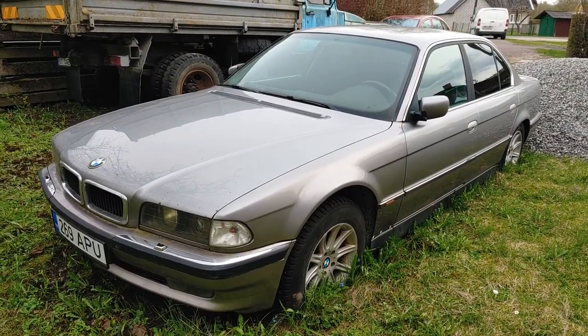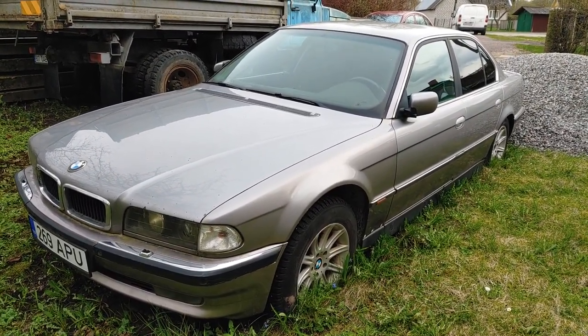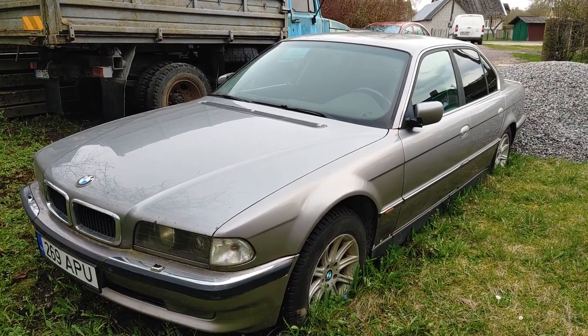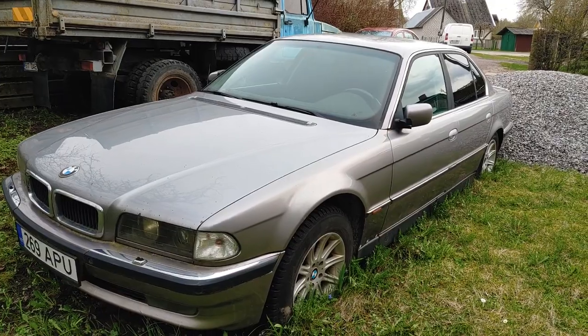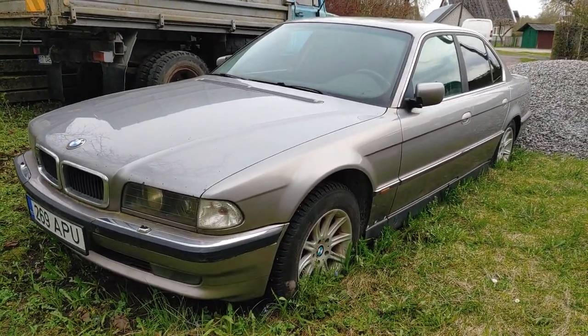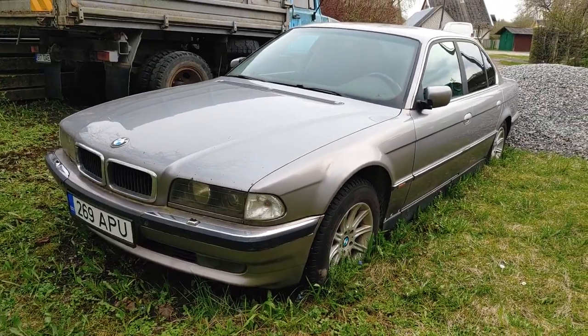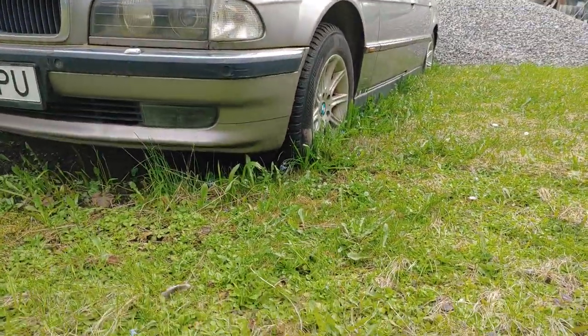What I have here is a BMW 730i E38. It's a V8 160 kilowatt 5-speed manual rear-wheel drive. It's been sitting here for about 7 years, and as you can see, it's on its way to Australia.